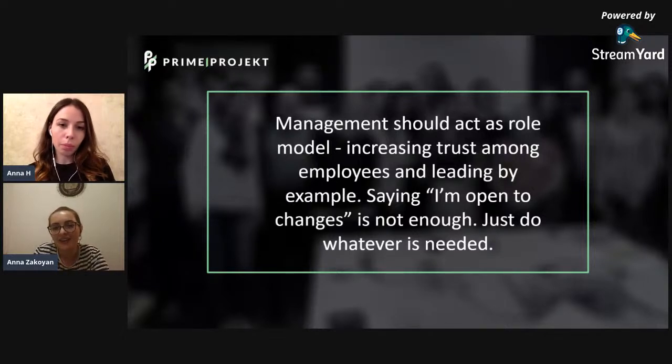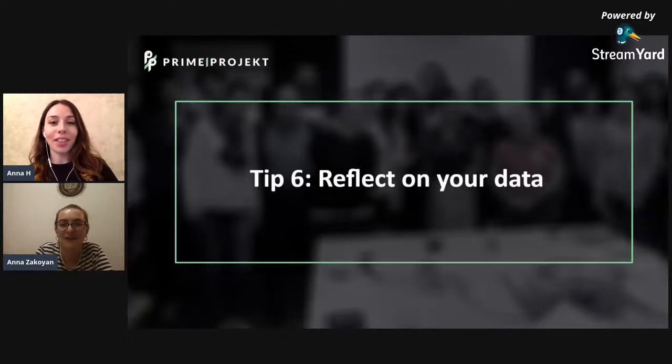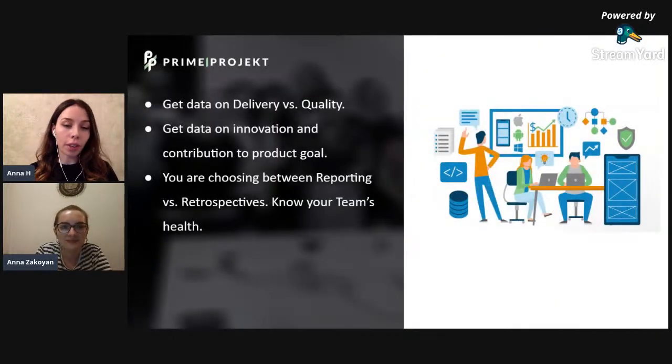Okay, we are moving to tip number 6, reflecting on your data. This is one of my favorite tips because I personally love working with data, but actually I often see, especially recently, that data can be misunderstood or somehow misleading when you are in an agile environment.